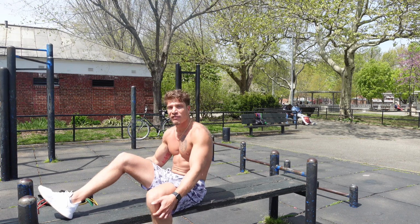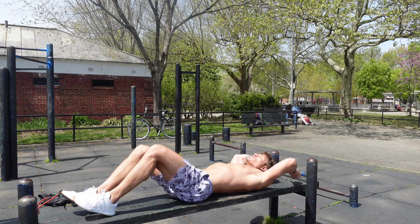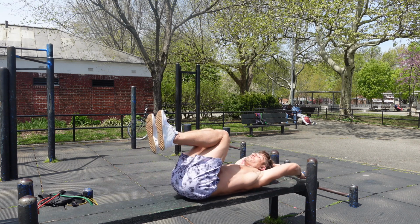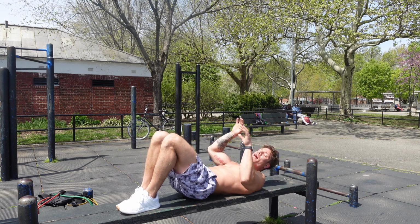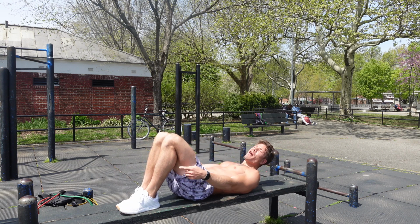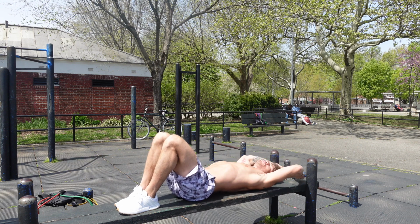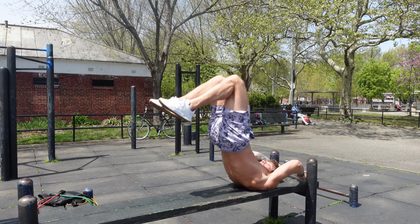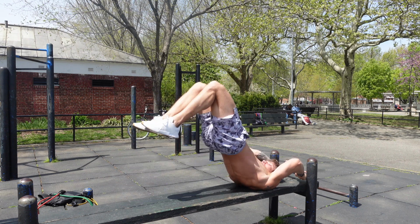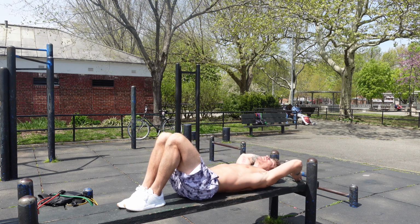If a full dragon flag is too hard, you guys can start, like always, in a knee tuck, right? So, you're gonna come up like this. And now open the hips. Come down. Look, you're shortening the amount of the lever. I told you, the longer the lever, the more ab engagement. Shorten the lever by bending at the knees. Come up. Over time, you can start extending one leg.